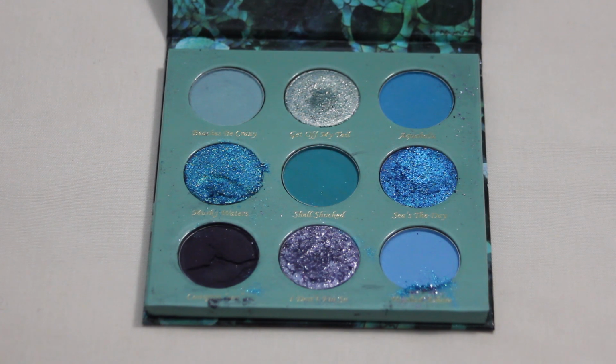So it's just a palette that I don't really want to reach for because I know it's going to be super messy. There's a lot of fallout on my face when I use it. I think the mattes are not the best quality. Again, the shimmers are really the star of this palette, but that is the messiest part of this, so honestly, just not my favorite for that reason.